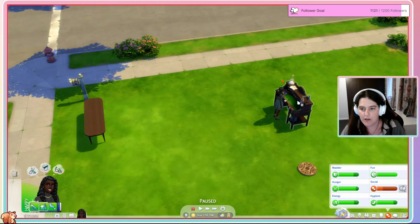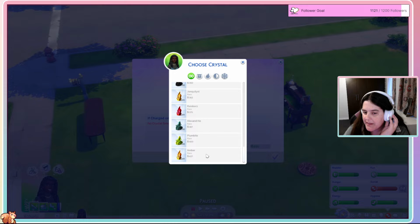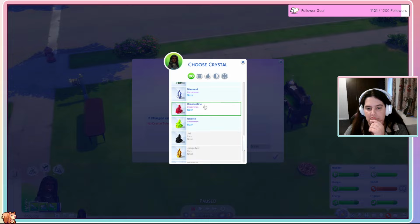Just trying to get our table stocked. And let's make a big boy. And I'm going to go for them. Oh, we can't get the amp. Why can't we get these? Cannot be purchased. Oh, okay. Hmm. Let's make a lime green big boy.